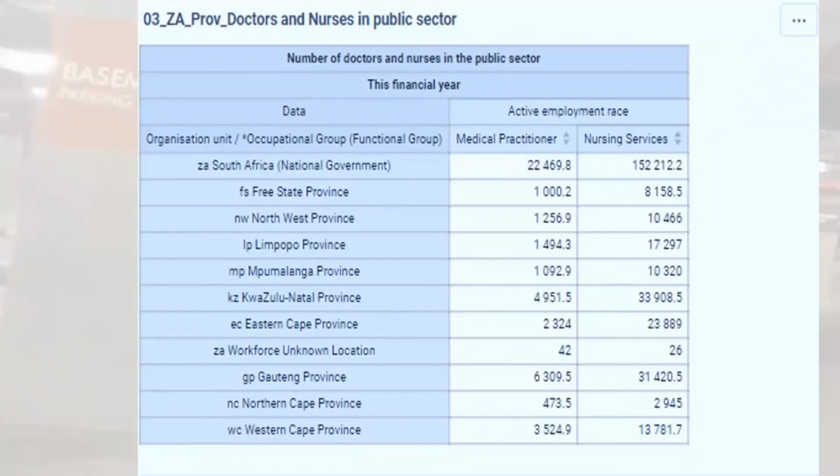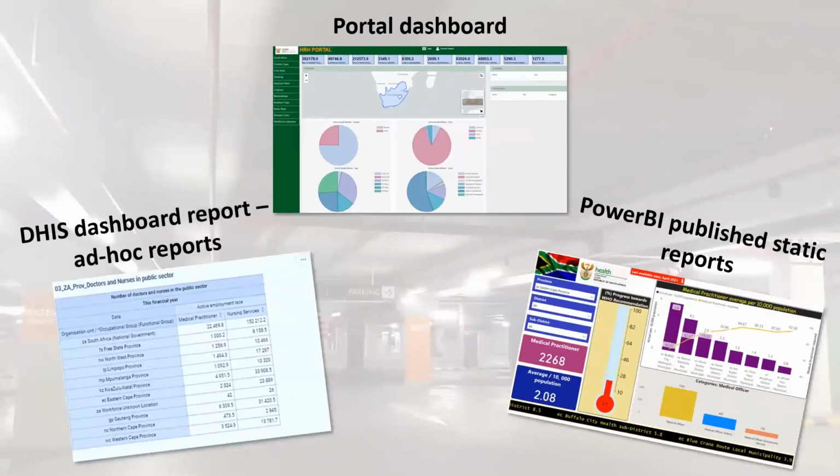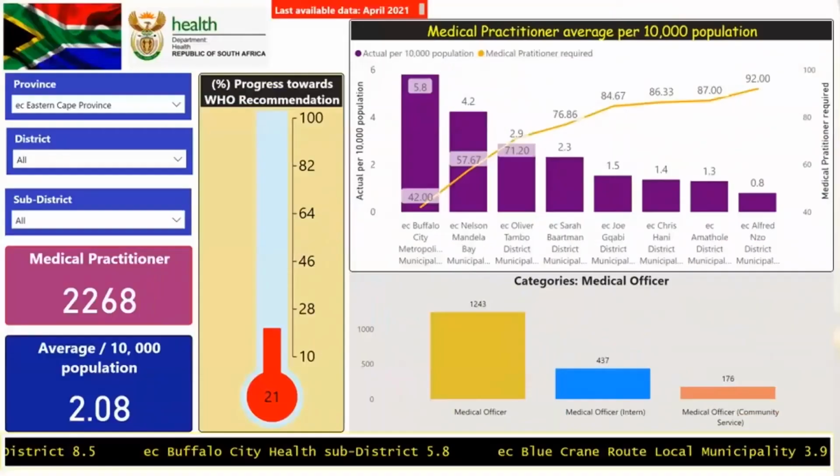Now looking at an example of a dashboard component, this is an example of a DHIS2 favorite. When we have a request for analysis, we create the favorites first in order to finalize the details of the report before publishing it on a dashboard. We use BI solutions for more advanced reports on both aggregated and granular data. We are currently using Power BI.